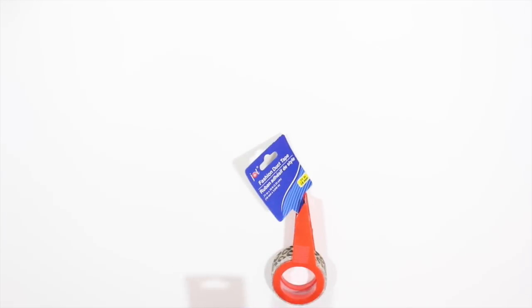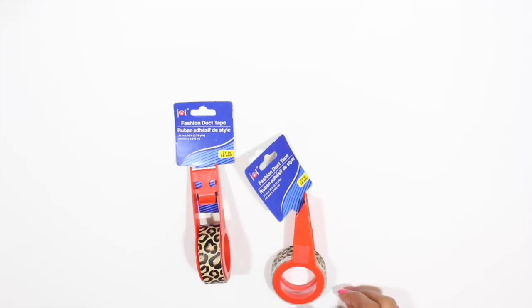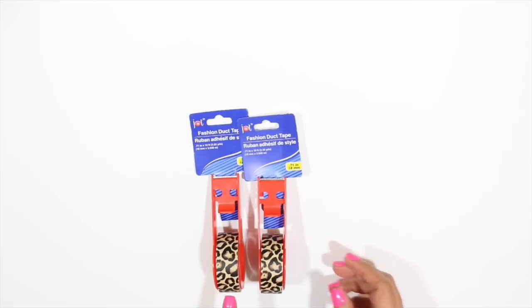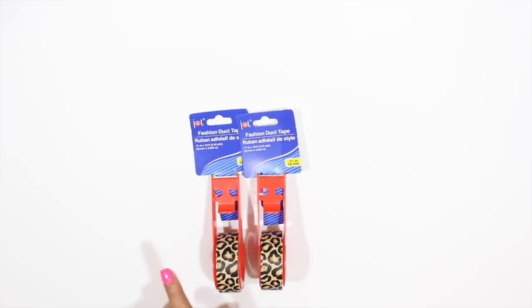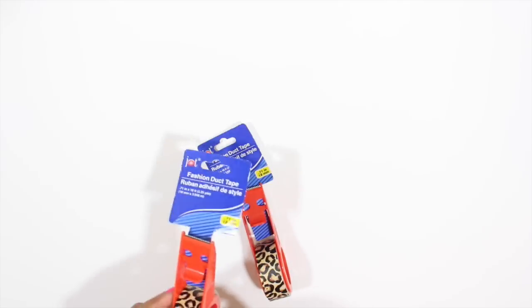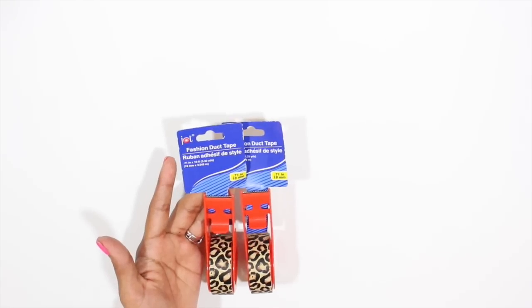Okay, moving right along. I have not spotted any new washi tape here lately, but I did find this fashion duct tape, I believe is what they're calling it. And you know, when I saw this leopard print, you know I had to get it. So, really excited about this. And it looks like you get a lot, maybe much more than you would get in washi tape, but I'm really not sure about that. I just can't wait to use it in my planner.